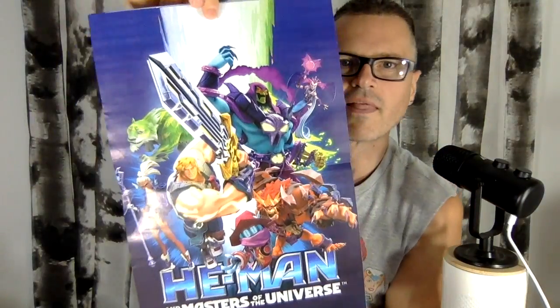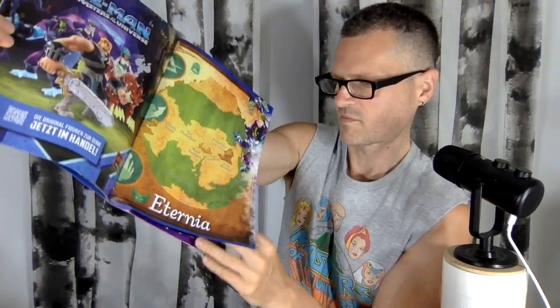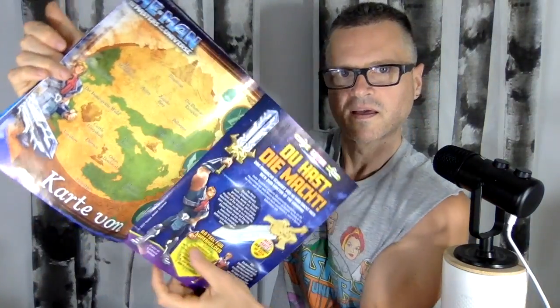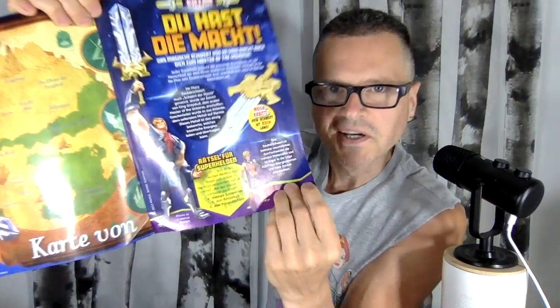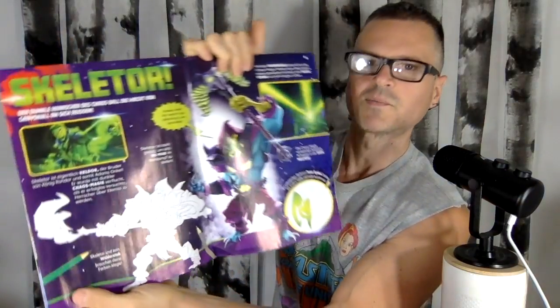Oh, we're in the middle, so there is a poster. Really nice. And then here's another map of Cart Von, wherever that is. Oh, it's part of the poster, of course. I should take that out for you, maybe another time. That's neat. And then Du hast die Match. What's going on there? Guess it's talking about the sword. Then we've got some more coloring action.